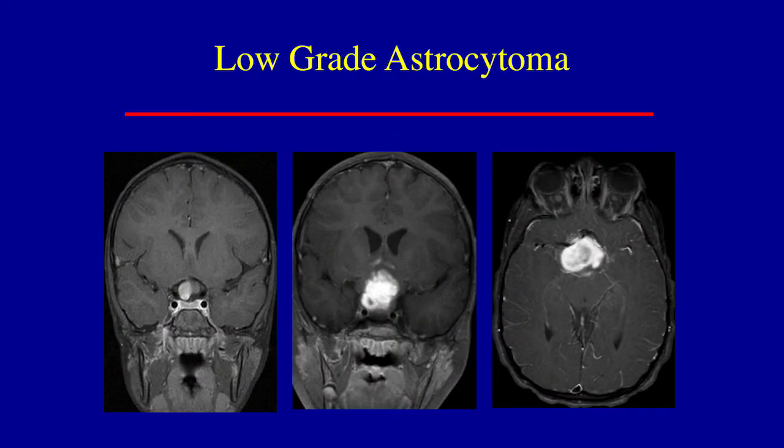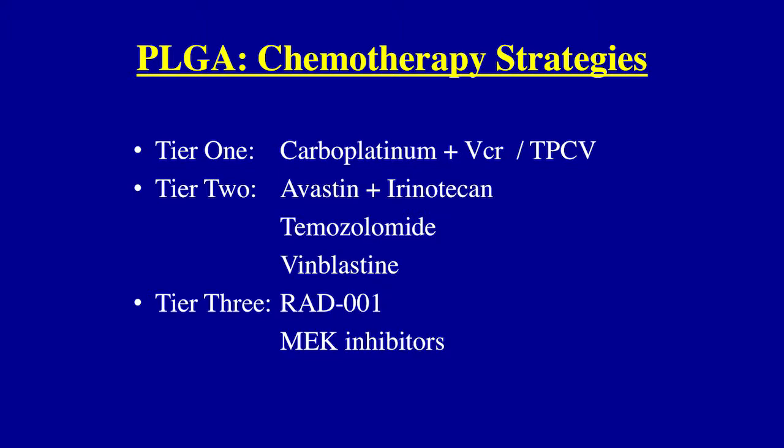Low-grade astro is a different story, and this is a story which has been, to a certain extent in the last decade, driven heavily by the patient community and their funding and research. Up till about a decade ago, we really couldn't find any significant genetic abnormalities associated with low-grade astrocytomas. And we have a variety of chemotherapy strategies for these, ranging from carboplatin and vincristine all the way to some newer agents, including RAD001, as well as the MEK inhibitors. So we have some potentially effective therapies, but nothing that's a knockout.